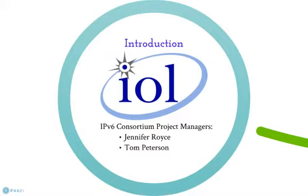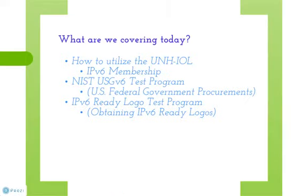We are IPv6 project managers for the UNH-IOL. We are an ISO 17025 accredited laboratory for the USGv6 test program. Today we are going to review how to utilize the UNH-IOL and your IPv6 membership to test your networking products so that they are eligible for U.S. federal government procurements and IPv6 ready logos.